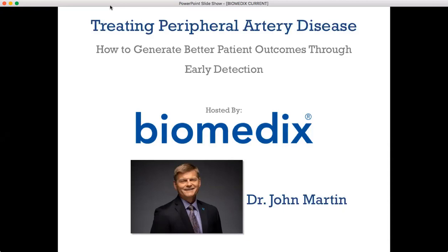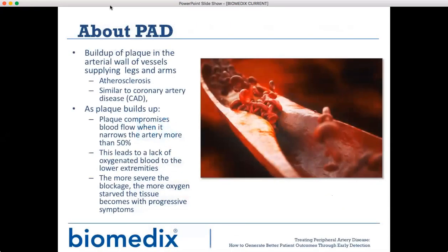The reason we're bringing you these webinars this month is because this is PAD month, Peripheral Arterial Disease. So let's start with what exactly is peripheral arterial disease. Well, peripheral arterial disease comes by many names. Often you'll hear it as atherosclerosis, hardening of the arteries. It is a buildup of plaque in the arterial wall of vessels supplying the legs and the arms. That disease, that atherosclerosis, is similar to what causes coronary artery disease, carotid artery occlusive disease, and can affect the arteries to any distribution in the body.